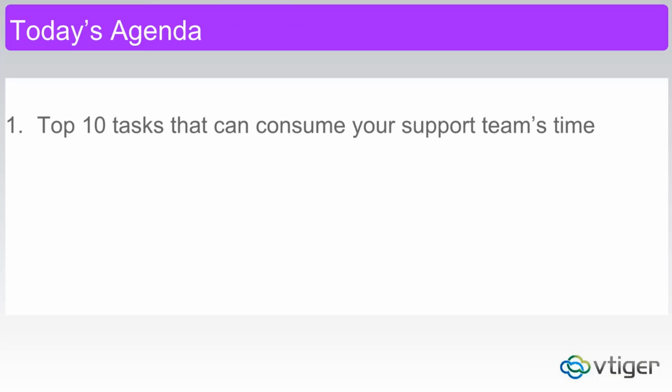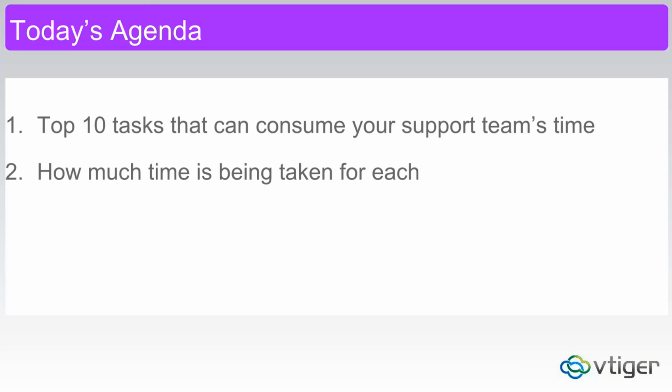Okay, so let's look at today's agenda. The first thing I wanted to do was identify those top 10 tasks that can consume your support team's time. And then identify how much time is actually being taken for each. Now, depending on the support organization that you run, these tasks and the times may actually vary. You may actually have other tasks that may also consume your support members' time. That's something that we would love to hear.